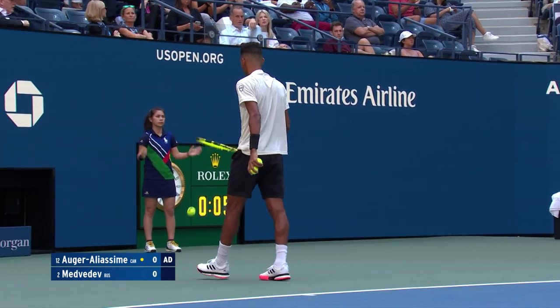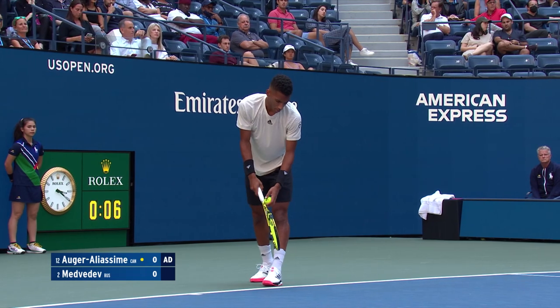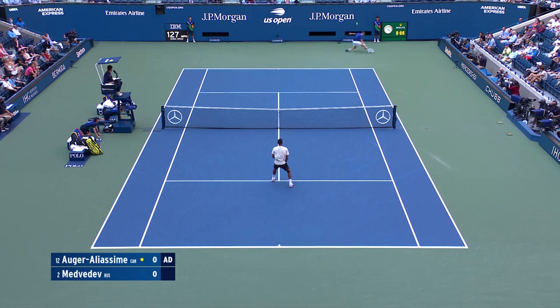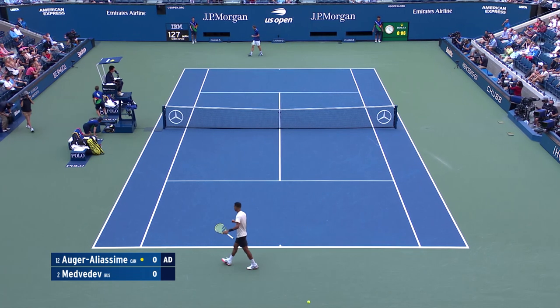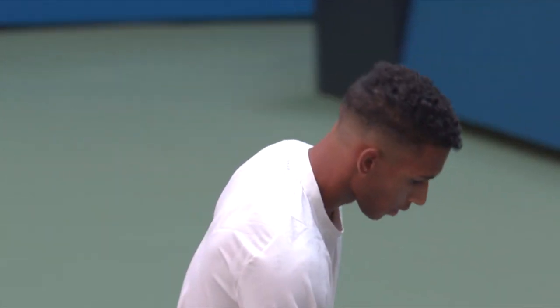Advantage, Auger-Aliassime. What you referenced, Nick, in the measure, how many of those unreturned serves can Auger-Aliassime deliver? And obviously minimizing three double faults already. Lived on that serve, he only put 4 of 10 in and holds serve.